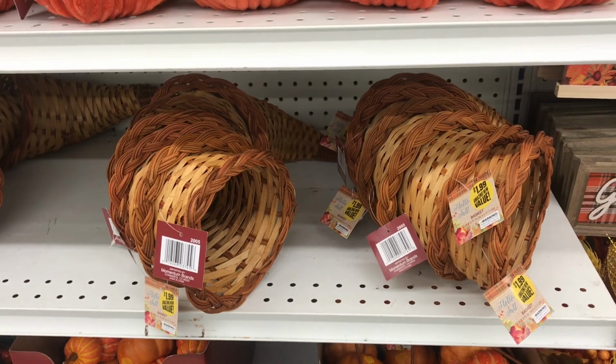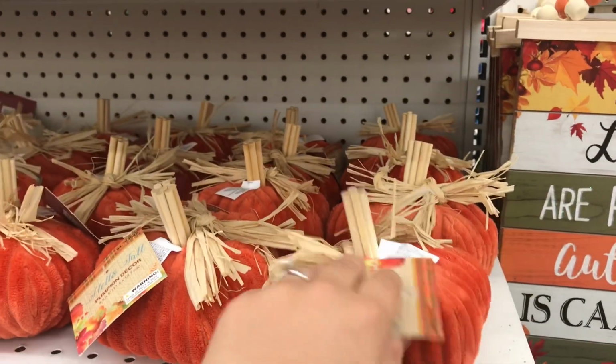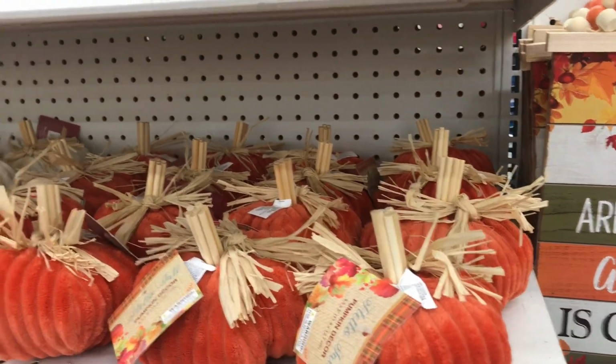I love these cornucopias. I especially love the color that they come in. Let me know down below if you want me to do a tablescape using a cornucopia as a centerpiece.